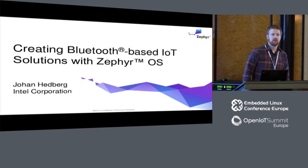My name is Johan Hedberg. I work for Intel. Been working with the Zephyr Bluetooth support now for about 1.5 years. And in this presentation, I'll be going through what exactly it is about Bluetooth that Zephyr supports and what our plans are going ahead.